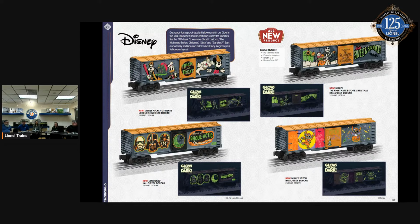You have Mickey and Friends in that really classic cartoon, The Lonesome Ghosts. You have, of course, a Star Wars car, Star Wars jumping on the action as well, with a galactic Halloween and all the dark side Darth Vader, Stormtrooper character on the side there with the Death Star. You also have Nightmare Before Christmas and More Fun with Stitch. So a really great way, no matter what type of Disney fan you are, you can throw one of these onto your layout and celebrate some Halloween.